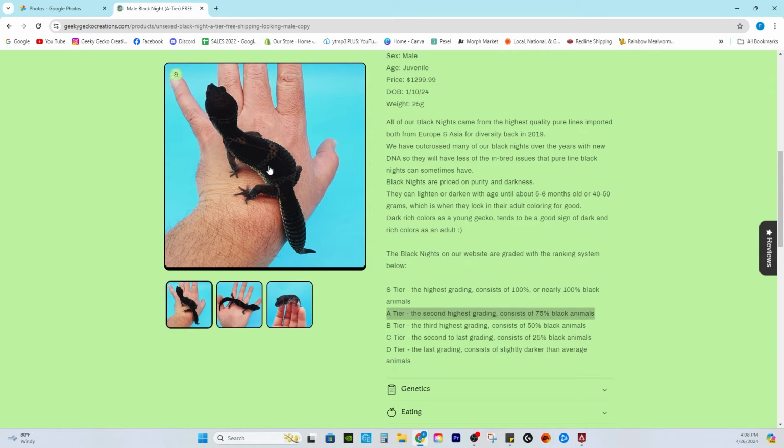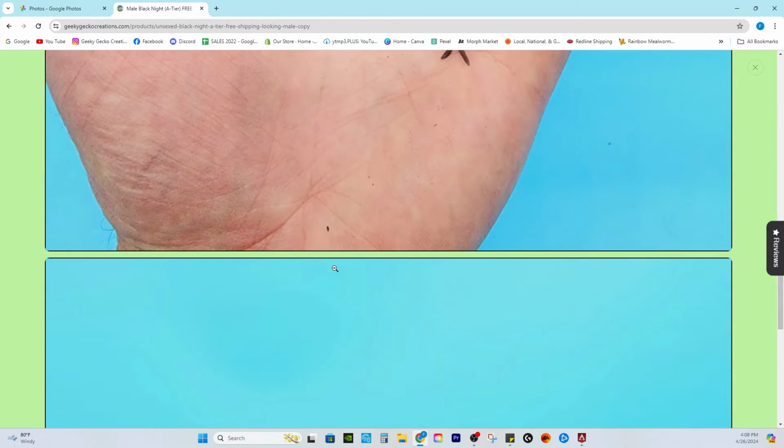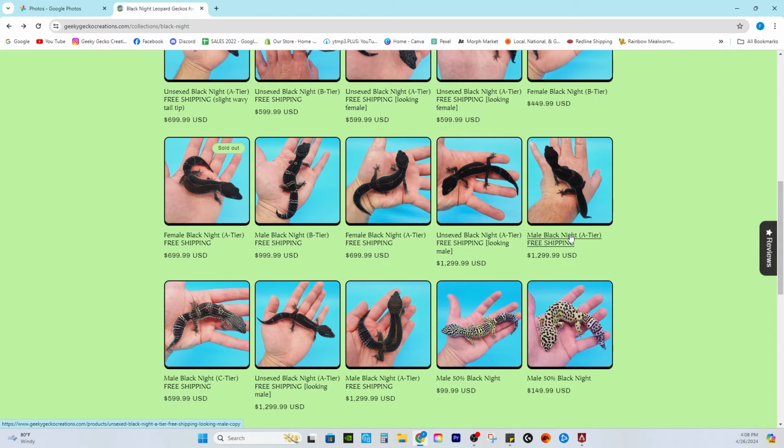So in my original tier system, this one was an A because it's clearly not 100% black. Even on the 100% black ones, sometimes if you shine light on them very, very harshly, you could find small points where you could actually see the pattern shining through, but it's almost impossible to the naked eye, especially in photographs that might have a little bit of shading to it. So that's why for S tier, I wanted to leave a little bit of wiggle room.